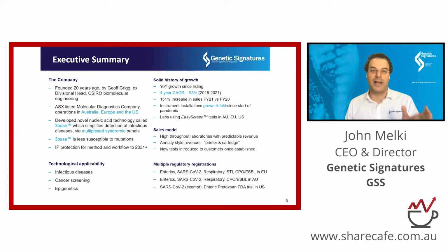So the 3-base platform allows us to design, develop, manufacture, sell, and support kits to pathology labs. They're our customers, and they use these kits on patient samples. The tests that we make are molecular tests, PCR tests, which directly detect the genetic information. And this is what they're referring to as the gold standard of test with COVID testing. But importantly, our 3-base technology is less susceptible to mutations that happen every day, particularly in viruses. And we have therefore patented our 3-base method and the workflows, and expiry dates are now out to 2031 and even beyond. So while we have application in infectious diseases, it is a core technology and does have application to cancer screening and epigenetics, but we are focused on infectious diseases.